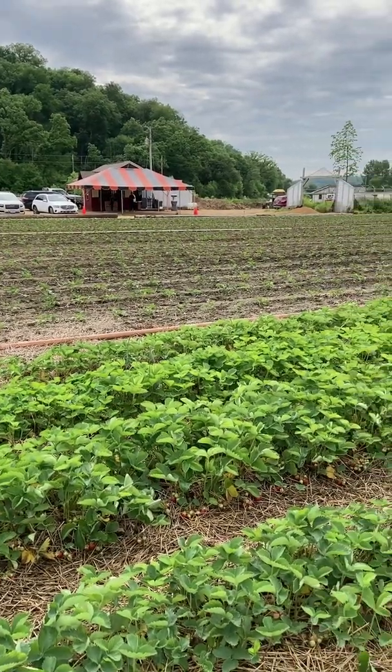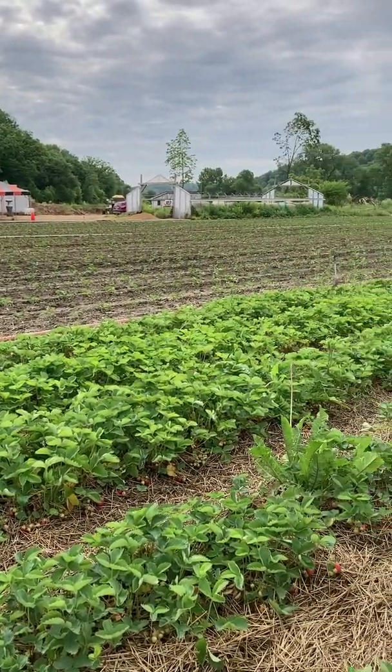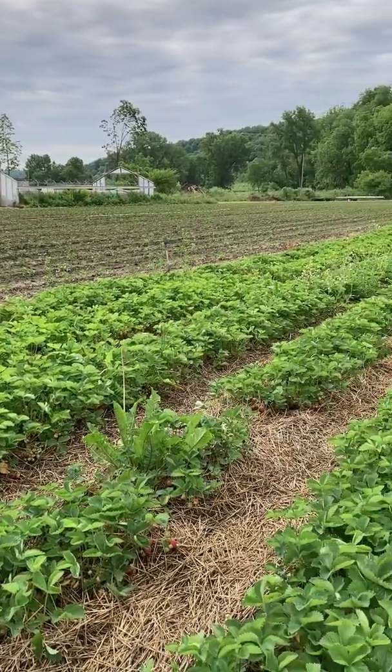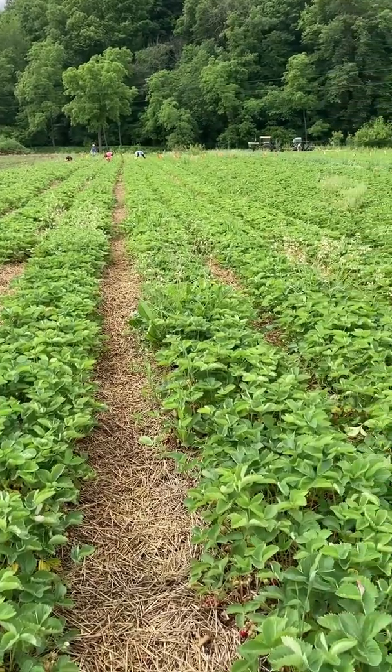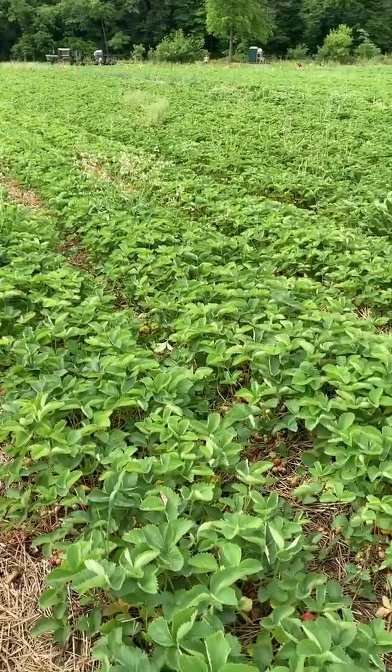So I'm out here at Annie's Acres this morning, and it is the start of strawberry season. So we are going to take a look at some different berries in the area, and we're going to give you a little tutorial on how to pick the perfect berry.